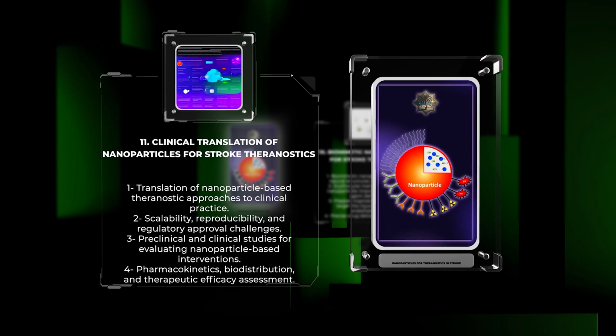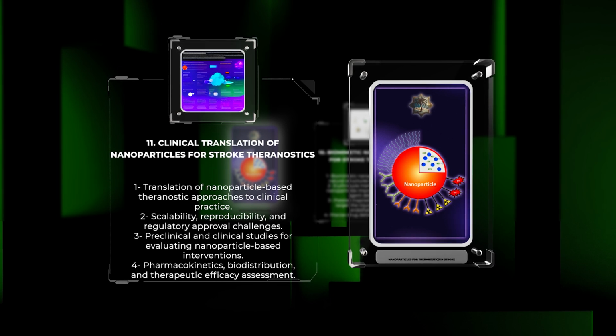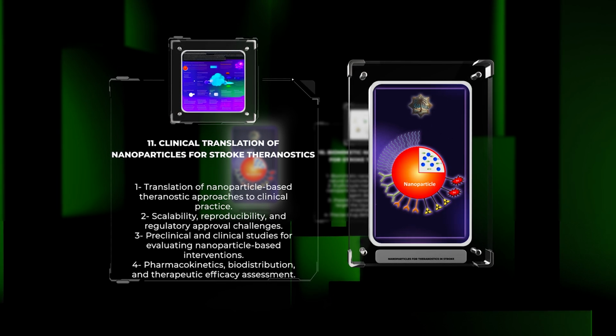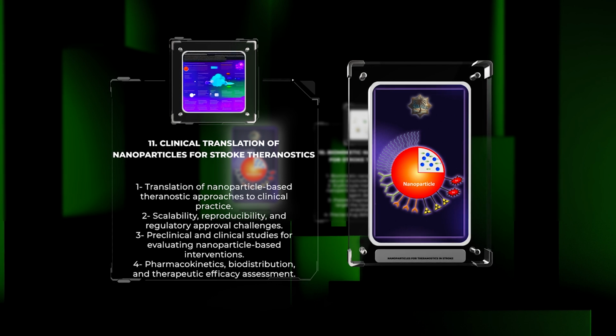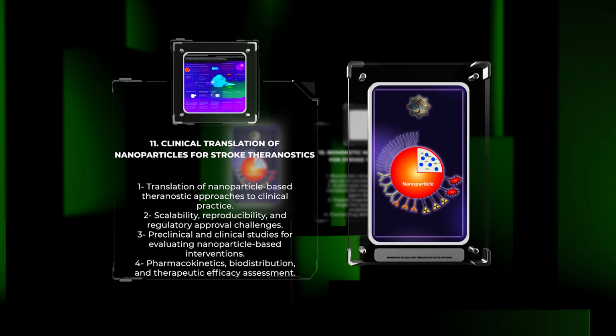The translation of nanoparticle-based theranostic approaches from the laboratory to clinical practice is a significant step in revolutionizing stroke therapy. Challenges in terms of scalability, reproducibility, and regulatory approval need to be addressed to ensure the safe and effective use of nanoparticles in stroke patients. Preclinical and clinical studies are crucial for evaluating the pharmacokinetics, biodistribution, and therapeutic efficacy of nanoparticle-based interventions, paving the way for their integration into routine stroke treatment protocols.